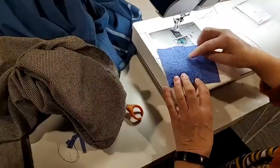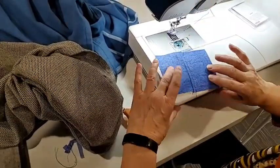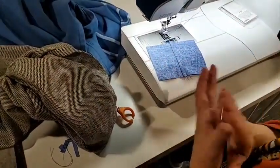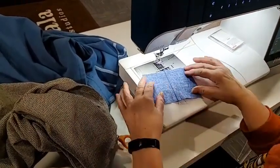So on the right side, you see the one line of thread. If you want the flat felled to show, then you start it with wrong sides together. So either one is acceptable.